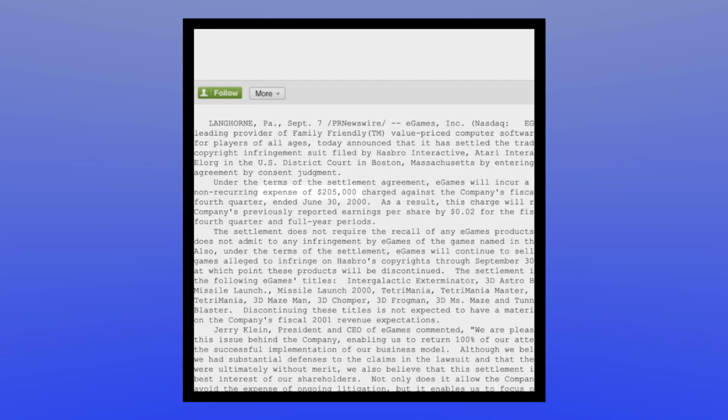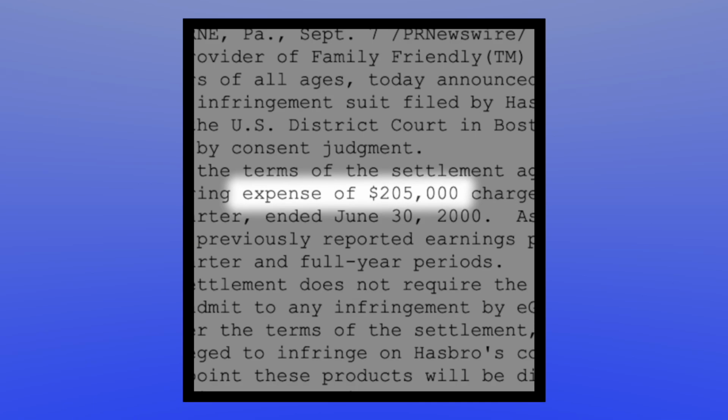Overall, I'd say that this is actually a pretty good game. Perhaps too good for its own good, because when Hasbro found out about it 2 years later, they quickly sued, and the court ruled that E-Games, the publisher, had to pay an expensive settlement of $205,000. This lawsuit set a precedent for what would happen to Pac-Man knockoffs, and after seeing this, the creators of another Pac-Man-inspired game decided to cease distribution, just to be on the safe side.